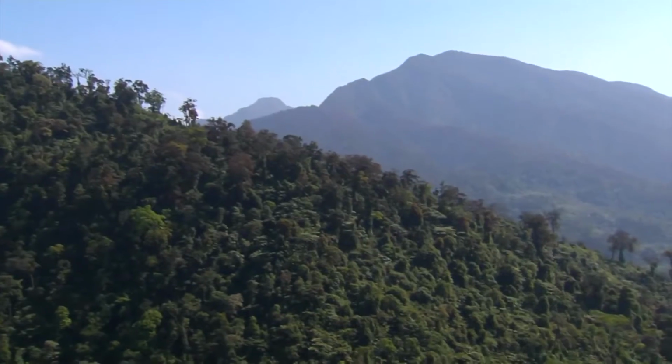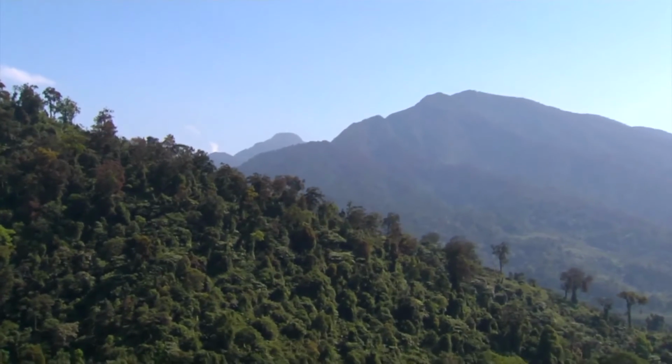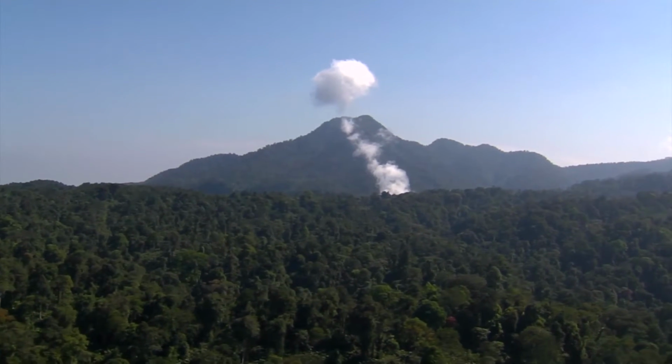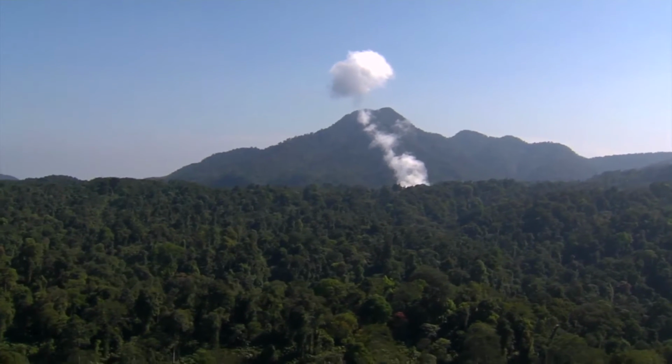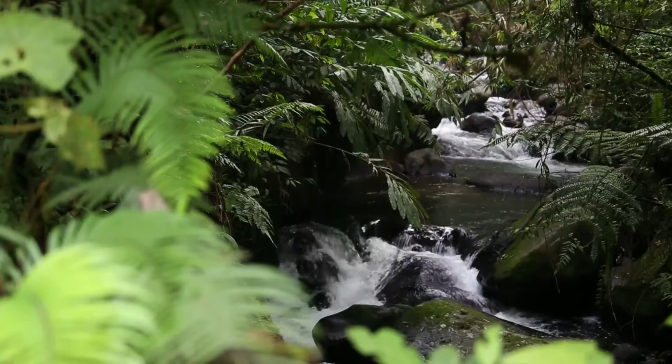We need a landscape approach because there are many different uses of our land and our natural resources, and we need to balance these. This is Gunung Halimun Salak National Park. Considering we're close to one of the mega cities of the world, Jakarta, it's an amazing repository of the last areas of biodiversity of the area. But more crucially, this landscape provides a very important catchment for watersheds and provides most of the water for the entire Jakarta Basin.